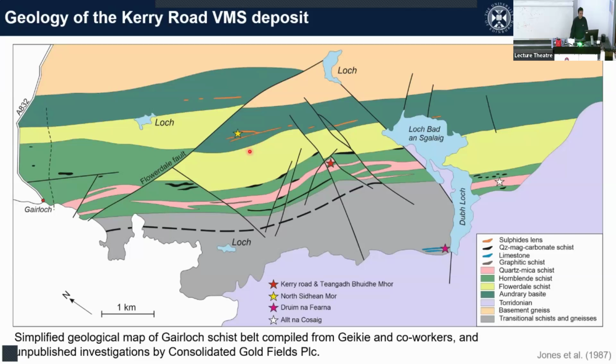But in other maps, they call it different things, so it's slightly confusing for me. And yeah, this ironstone stuff is actually found across the boundary between this hornblende schist and the Fowerdale schist. And they also map several sulphide lenses within the honorary basite, which is right here.